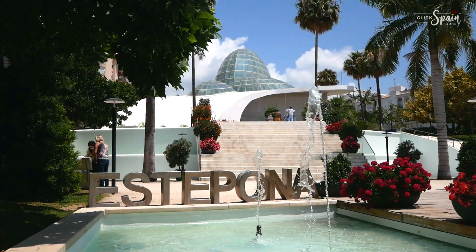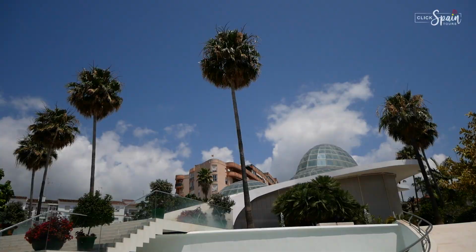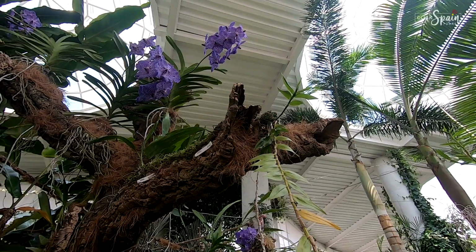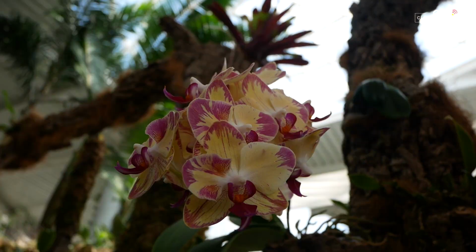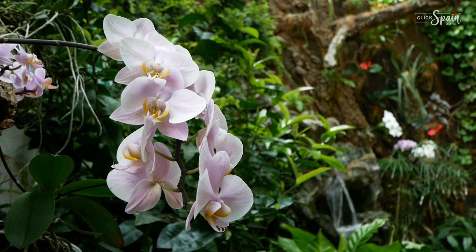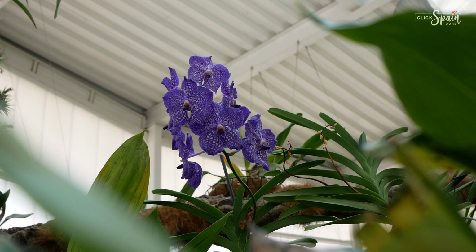Somewhere different and unique to visit is the Orchid House, which is surrounded by a botanical garden. The Orchid House contains over 5,000 plants, including more than 1,300 species of orchids from around the world, a small man-made lake and three waterfalls, one of them being over 15 meters high.